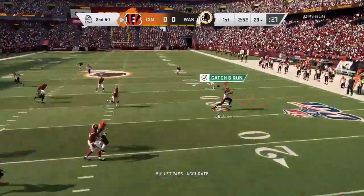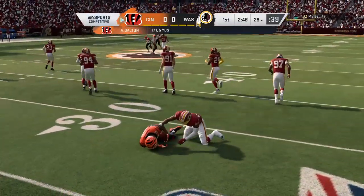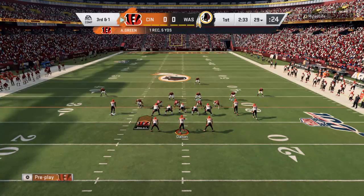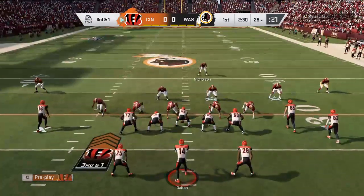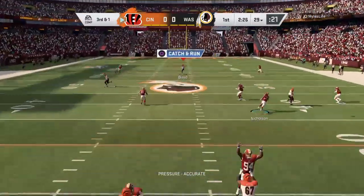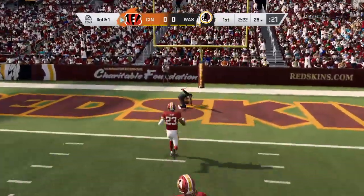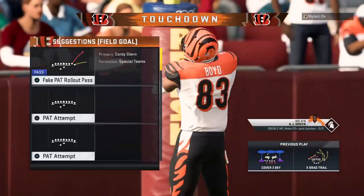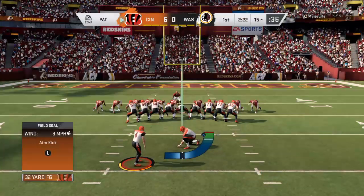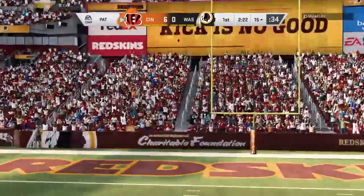On 2nd and 7, Dalton on the right side, caught by Green. That catch good for 5. It's 3rd down. Despite only needing 1, Dalton to throw. Airing one out for Boyd. That's caught inside the 20. And all the way in for a Cincinnati score. Tyler Boyd, 71 yards. And they are able to strike first here on their opening drive.